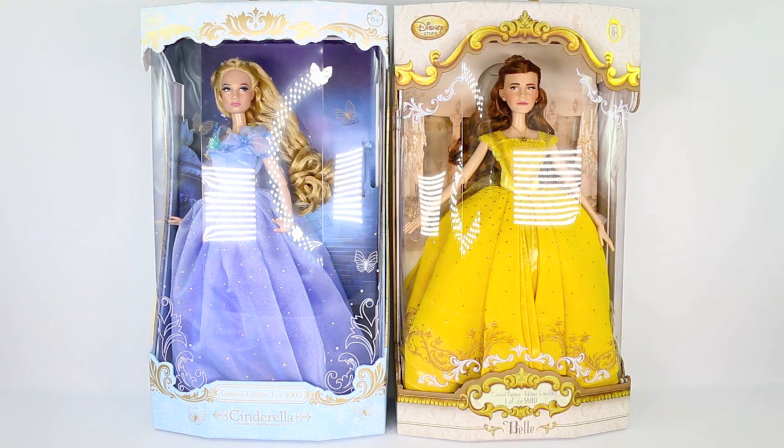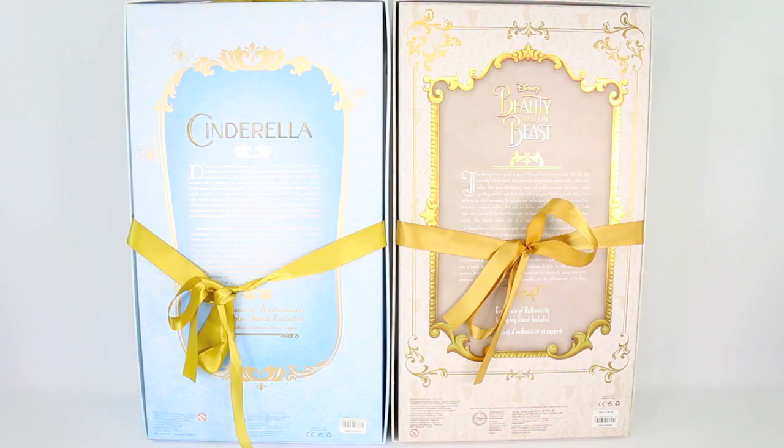Both of these boxes do have ribbons on the very top, and they also have ribbons on the back. Now as far as the gold ribbon goes, this one looks a little bit more yellow, this one looks a little bit more bronze, and I can already tell you that I'm liking the Beauty and the Beast back a little bit more. I just feel like this framework here is just really gorgeous. I like this one too. I just feel like the colors kind of blend in with each other. It's a little bit hard to see. This one is just very, very prominent. The colors are just popping right at you.